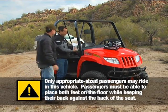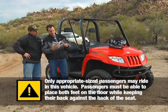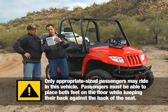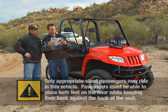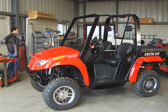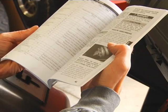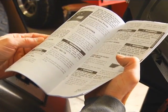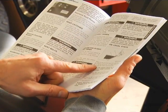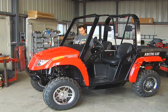Passengers must be able to place both feet on the floor while keeping their back against the back of the seat. Before using this vehicle, it is extremely important that anyone operating the Prowler reads and understands the information in the operator's manual. The manual includes important details about operating the vehicle safely and about proper maintenance. Properly maintaining the vehicle is an important part of safe operation. Watching this video is not a substitute for thoroughly reading and understanding the operator's manual.